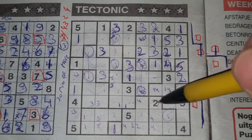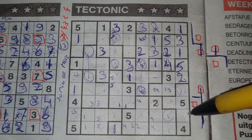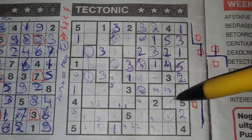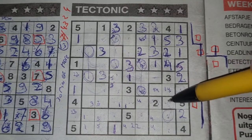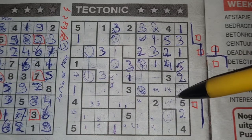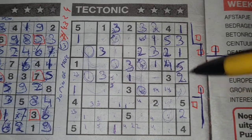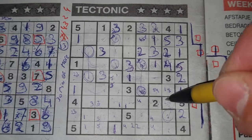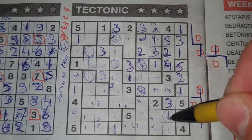This box cannot be a 2. That box cannot be a 2. So one box left for the 2 in this area should be there. Two numbers left in this area for numbers 1 and 3. I cannot place the 1 here because we have a double 1 there. If I place the 1 here, I cannot fill any 1 in one of those two boxes. So the 1 should be here and the 3 goes there. This box is connected with that box, should be also a 1.